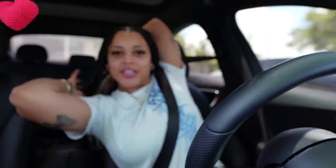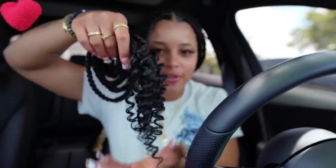Back in the car now. It is so nice to have a hair appointment start earlier in the morning, so you're done early afternoon. It's only one. That's great. My hair's still really wet in the back. But yeah, this time around, I still did large knotless, but this would be considered the coil array style. They have the curly ends, which I've never had before.